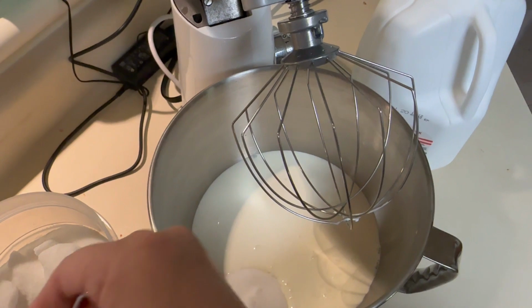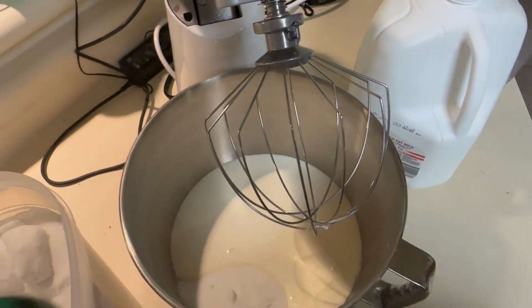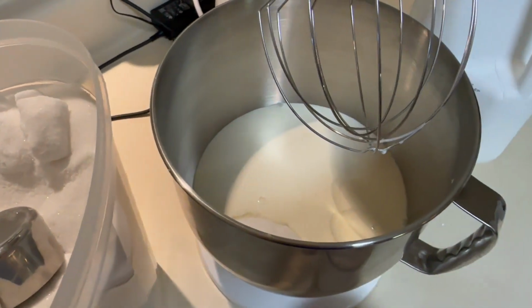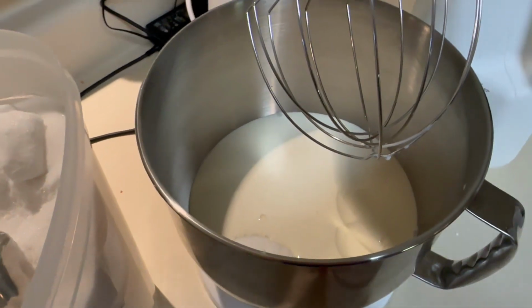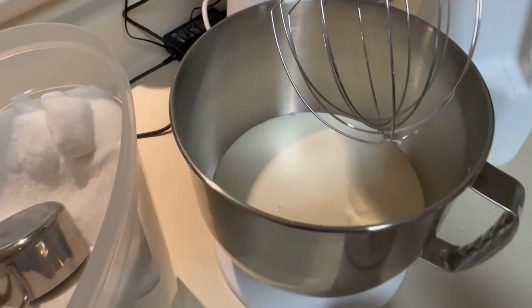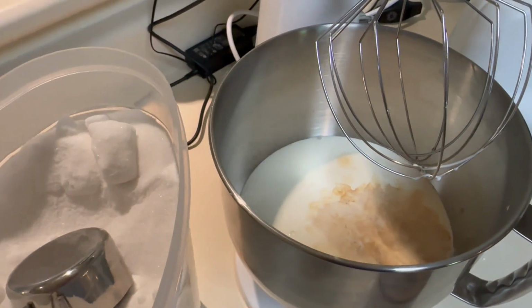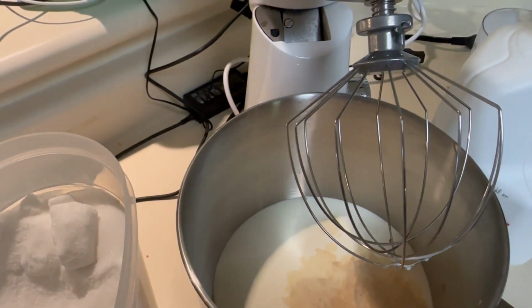A half. And 3/4. So 3/4 cup of sugar. Some vanilla extract. I think it says a teaspoon, so we're just gonna pour some in there. You know, you don't ever have to measure that. Some salt. It says kosher salt.